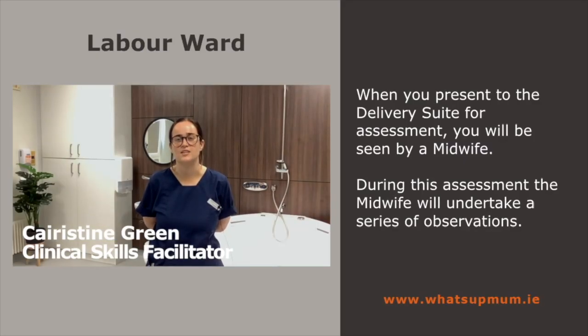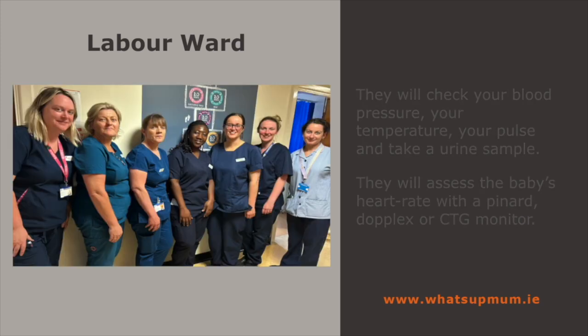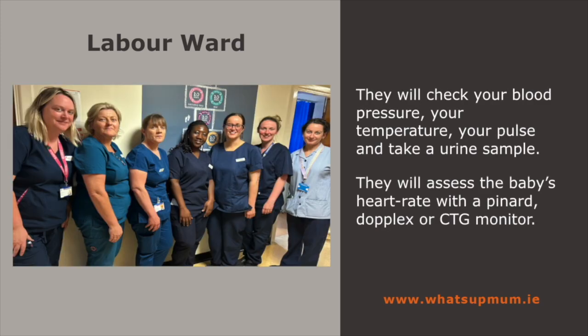Welcome to Delivery Suite at Sligo University Hospital. When you present here for assessment, you will be seen by a midwife. During this assessment, the midwife will undertake a series of observations. They'll check your blood pressure, your temperature, pulse, and also take a sample of urine.